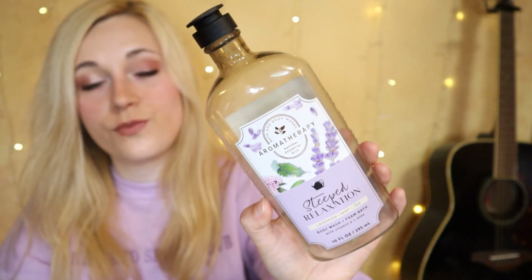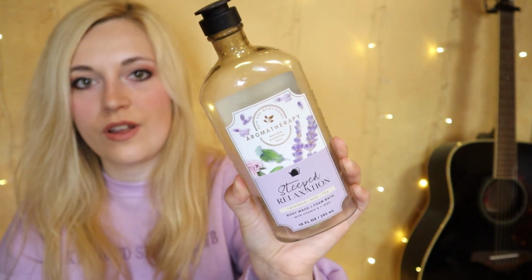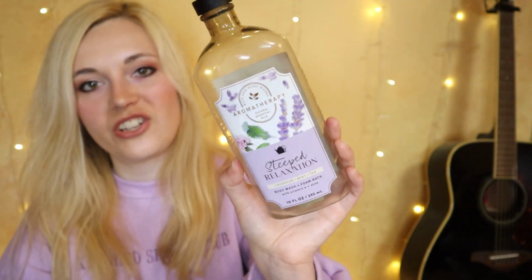So it'll be in next times, I'm sure. And then last of Jose's fragrances, really similar to the eucalyptus lavender, he used the Steeped Relaxation Lavender Mint Tea. This one's just a little bit more fresh, while the other one was a little more deep and herbaceous. And this was in the body wash and foam bath.